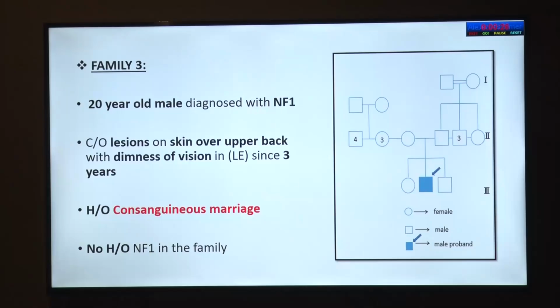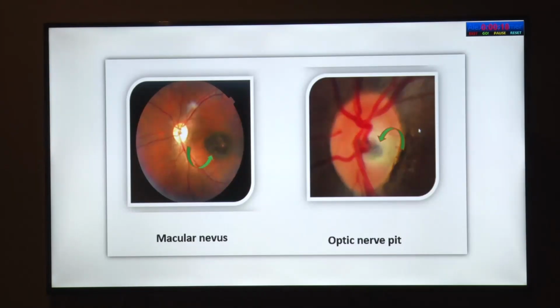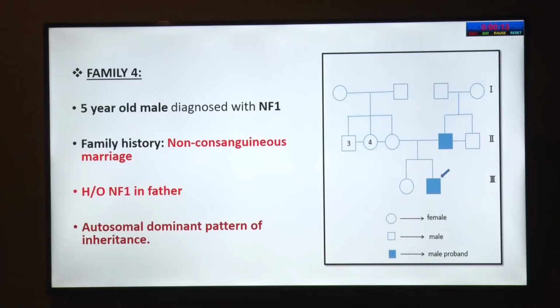Coming to family 3, it was a 20-year-old male diagnosed with NF1. He came with dimness of vision in the left eye and lesions on the skin over the upper back. It was again a consanguineous marriage. On fundus examination, we found a macular nevus and an optic nerve pit. Now coming to family 4, it was a 5-year-old male diagnosed with NF1. It was again a non-consanguineous marriage. There was a history of NF1 in the father.